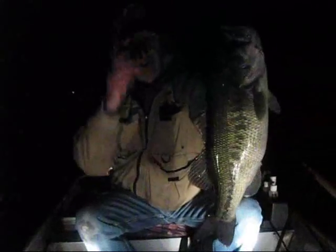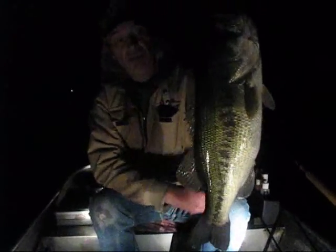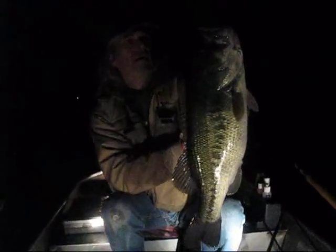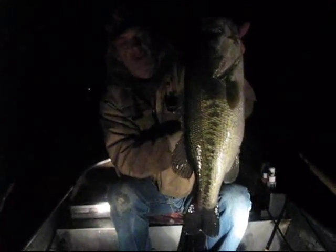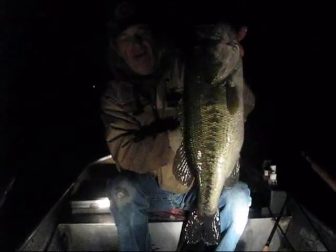All right, we've been out here a while. We just busted off a fish about 7-8 pounds. This one's a 5 pounder. Came out of 53 feet of water. It's the middle of September. Actually, it's the beginning of October. Fish are just starting to congregate on these cliffs. 55 feet is the main depth.